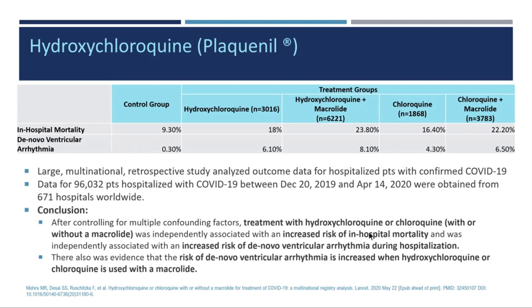More recently, this study came out by Mehra and colleagues. It was a large multinational retrospective study that analyzed outcome data for hospitalized patients with confirmed COVID-19. This data was for 96,032 patients hospitalized with COVID-19 between December 20, 2019 and April 14, 2020, and it collected data from 671 hospitals worldwide.